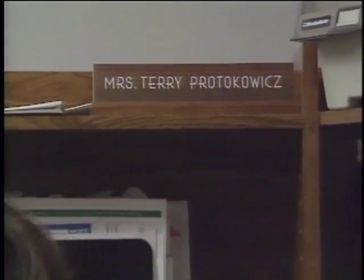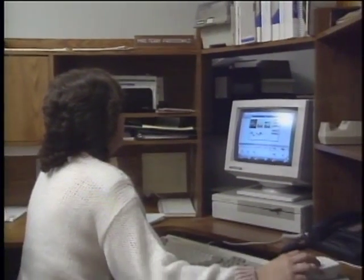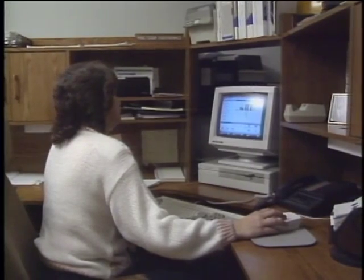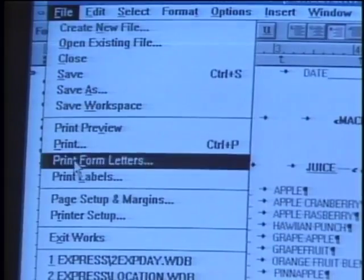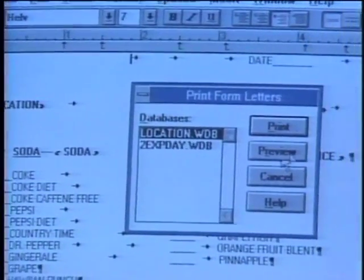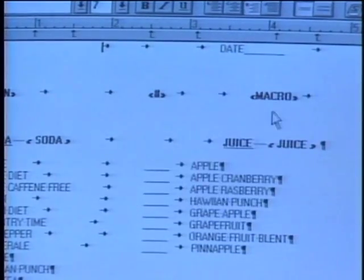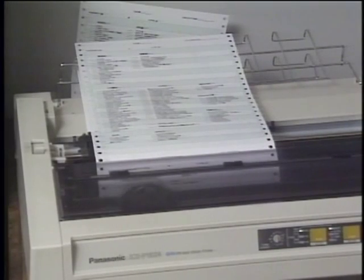With a one-person office staff, Terry Protakovich says she can't afford to waste time, and that's one reason why she likes the new Works for Windows. One major thing that I really like is when I go to print route sheets out, that's real time-consuming. I can send it to the print manager in Windows, so it can print and I can continue working and doing other things. It's really helped a lot.